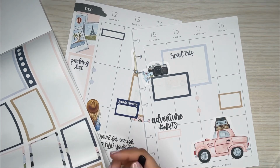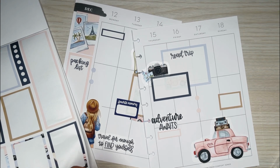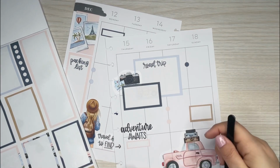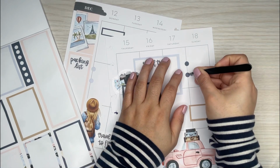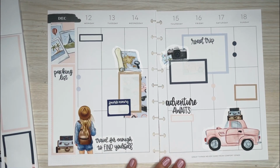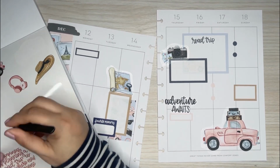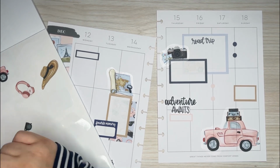I think I want to use a blue. Just realized I have so much like pink down here, but that's okay. Okay, so I got the blue there. Cute. Let's see, I'm gonna add, I like this little pocket one. Called it a pocket watch, a compass. It's a compass.